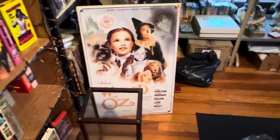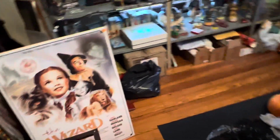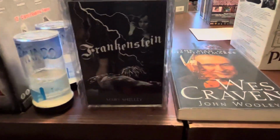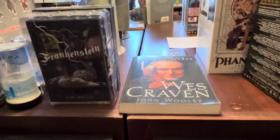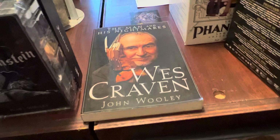This was a gift from my aunt. It is a big Wizard of Oz poster because I'm a big fan of that film. Over here on the top, this is a Frankenstein book lamp that I got from my buddy Horror Show 3000 when I won his contest. And then a book about Wes Craven, which is a great book.